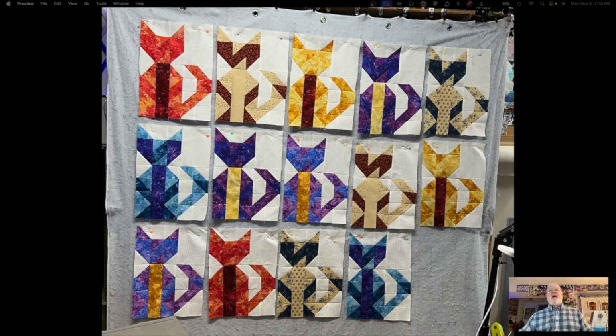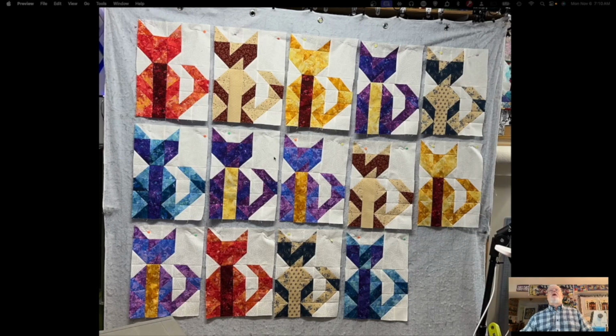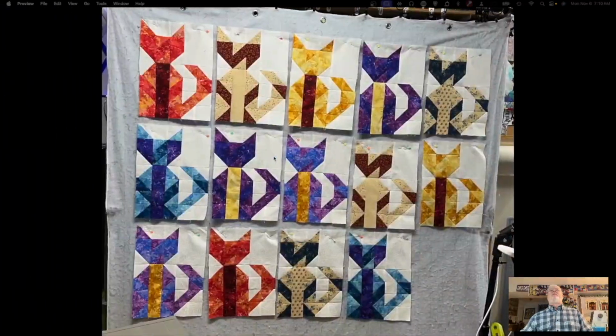Okay, scrappy cats. So here we go. Now, I do have more of this done. In fact, I have all the cats done. I have it all sashed up, and it's got borders on it. It's just waiting now for me to throw it on Lucy and to quilt it.